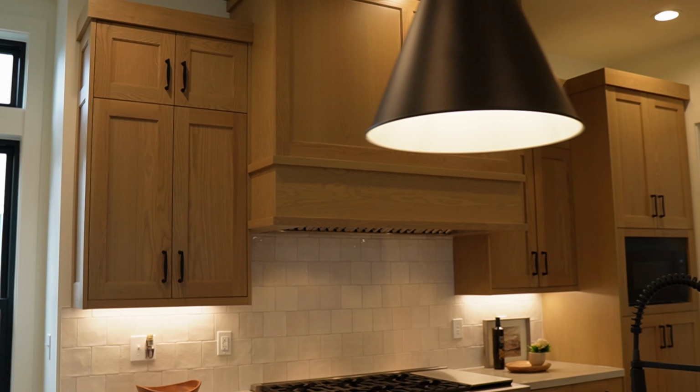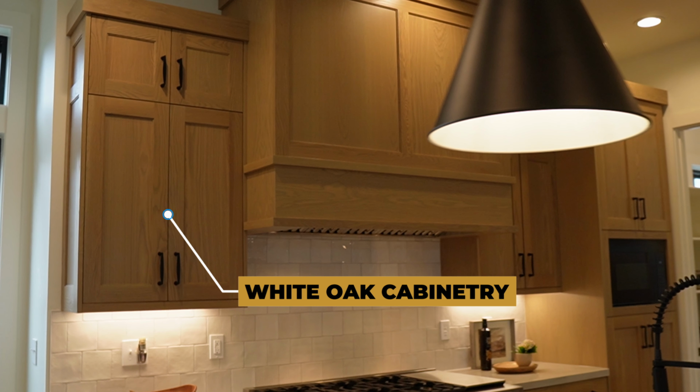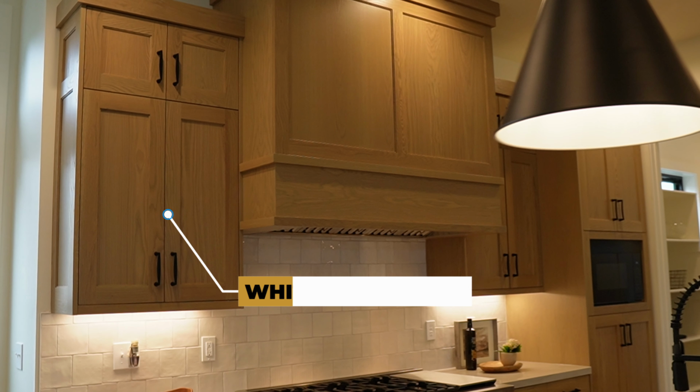And my favorite part is this kitchen. This kitchen is absolutely stunning. They have white oak cabinetry throughout. It's all custom cabinetry. None of this mass-produced cabinetry that's shipped from China. These are really good quality cabinetry, and it's throughout the entire home. I love the kitchen for so many reasons. Let's go take a look.